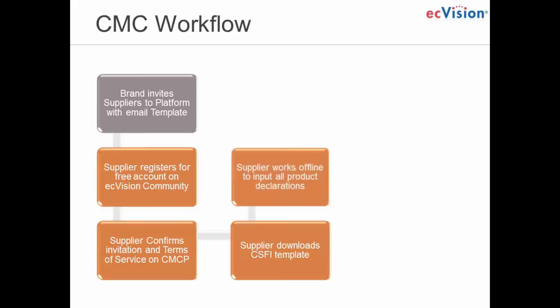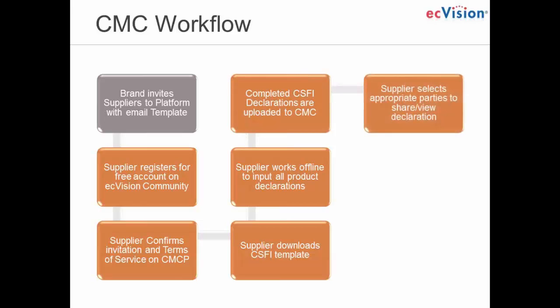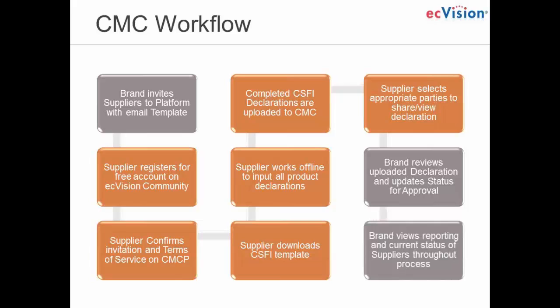Once your suppliers have registered, brands and retailers have access to the reports that show all of the pending and/or completed form submissions, but more importantly, provide the retailer with a list of their global suppliers' ratings based on their compliance with standards and regulations. So with CMC, EC Vision is now providing brands and their suppliers with the opportunity to drive sourcing in the right direction and ultimately dig out all of the conflict minerals from their supply chain, and then submit their reports to the Security Exchange Commission.